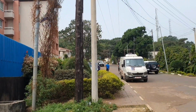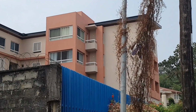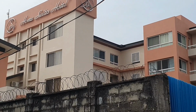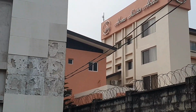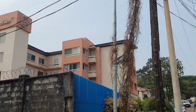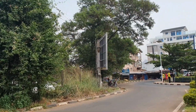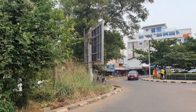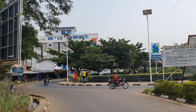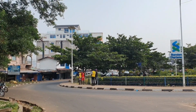I don't think I'll be able to have a clear shot of it, but I hope you guys can see it exactly. The Home Suites Hotel, which is located at the turntable of the main roundabout at Aberdeen. We'll try and cross and see how far we'll be able to take this particular video.